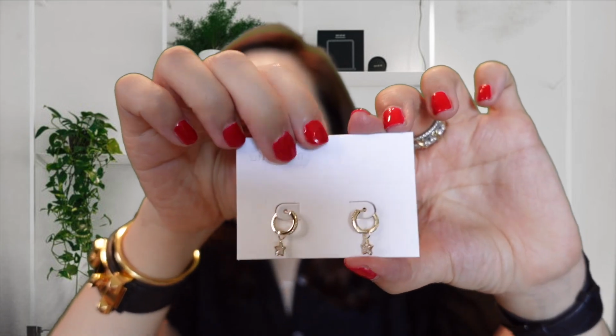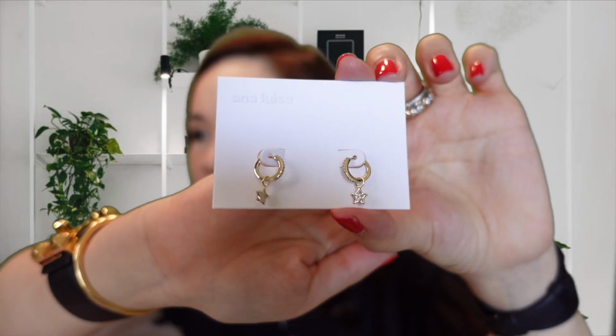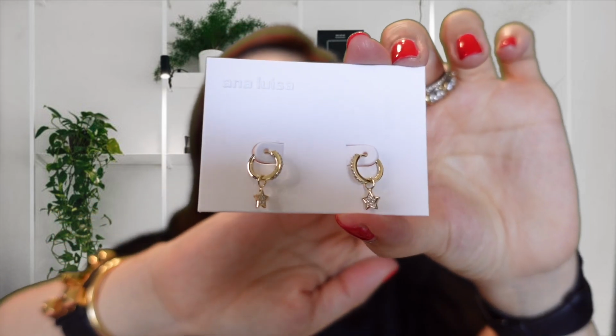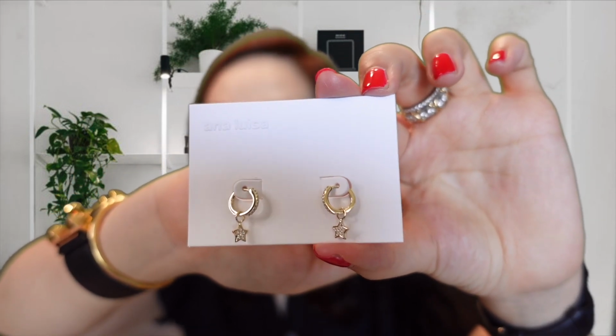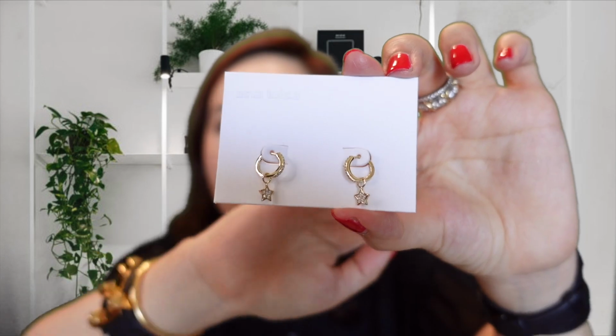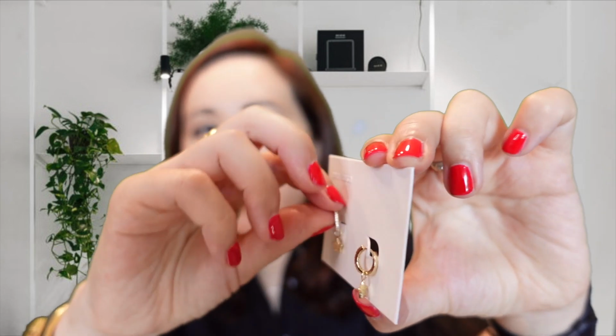So the second item I picked up from Ana Luisa came in this beautiful gray pouch, and it is this pair of earrings called Xing, and Xing actually stands for star. Again, you can see these are made out of 14 karat gold on recycled sterling silver, and it has cubic zirconias along the edge of the earring and also on the star. So it has tiny little sparkles on the stars, which looks so cute.